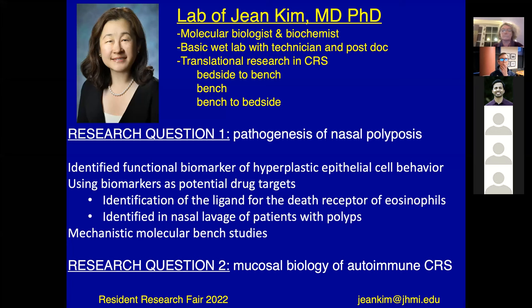And my interest, I am actually a molecular biologist and biochemist by training. And I run a wet basic science laboratory, which is active in investigating, using a translational approach, my niche area of interest, which is nasal polyps and the pathogenesis of nasal polyps. One of my main research focuses is to understand why these polyps are recalcitrant and hyperplastic. We know the immune system certainly drives this, and it's a very complex interaction of the immune system with the epithelial cells.